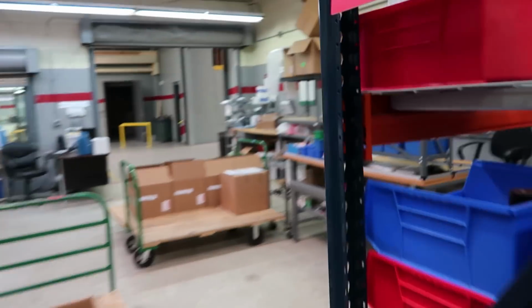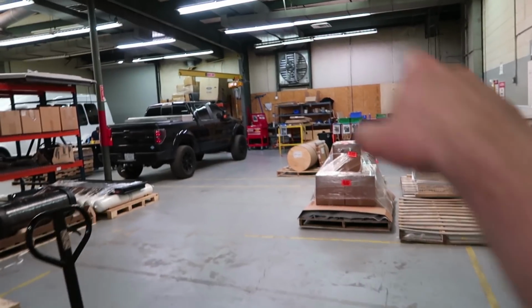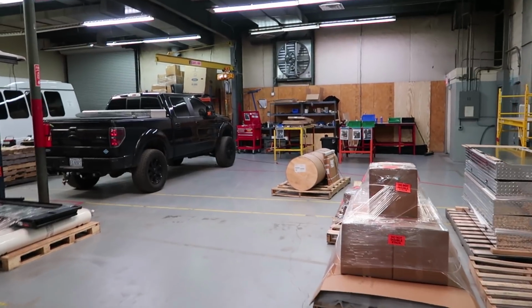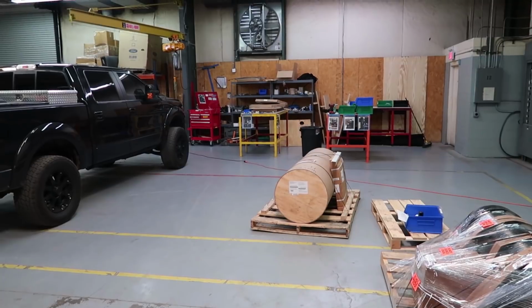And of course you have your QC station, which is right there. Cafeteria. Cylinder assembly area is right here. And of course there's no cylinders to assemble at this point in time because they are assembled. So that's where they assemble the high pressure cylinders.